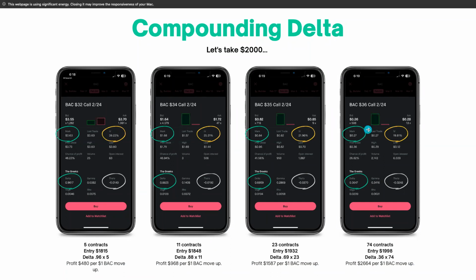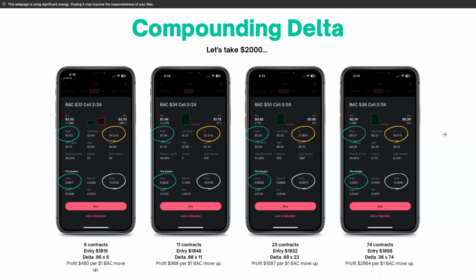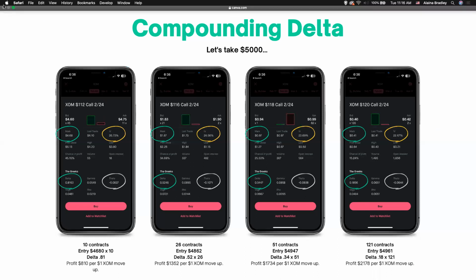And then lastly, with the same $2,000, 74 contracts, $36 call. These calls are $27 a piece. We've got 74 contracts here. We're making $2,600 every time BAC goes up $1. Not a bad deal.